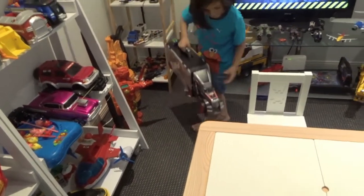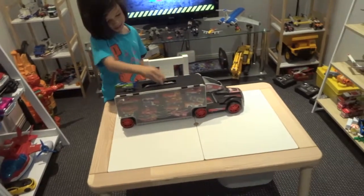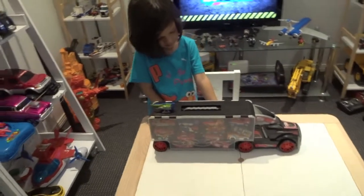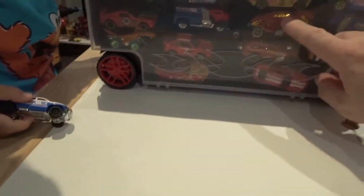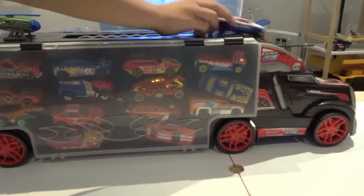Wow, looks like a big truck. What is that? That's a car carrier, is it? And it opens doors now. And it opens the doors? You want to show how all the doors open up? And it carries all cars, and I believe it carries 1, 2, 3, 4, 5, 6, 7, 8, 9, 10, 11, 12, 13, 14. So 28 cars it carries.